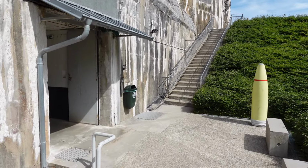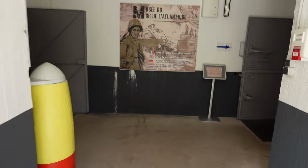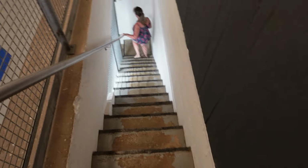Okay, we're now going into the museum, into Turm 1, so Tower 1, and we have to go to the right. We can go straight or go down. Let's see what's down.